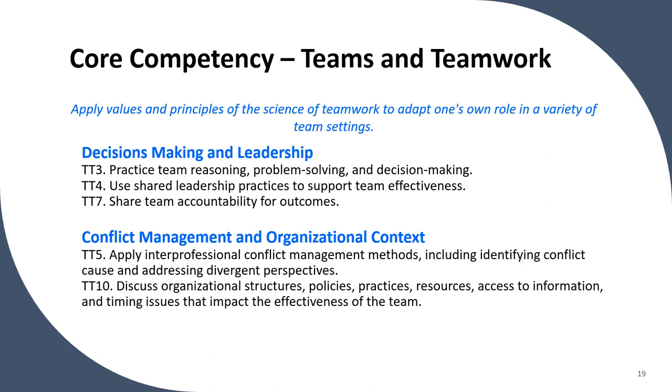The next category is decision-making and leadership. Moving on to the core of problem-solving and decision-making, these aren't solo activities. Team reasoning is a collective effort where we pool our knowledge to make better decisions. Shared leadership is the key here. It's less about taking charge and more about empowering each member to lead in their area of expertise. Accountability is not a solo burden, but a shared commitment. We succeed together, and when we fall short, we look at where we can improve as a unit.